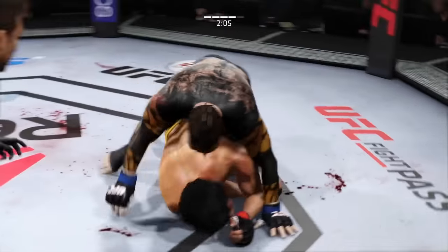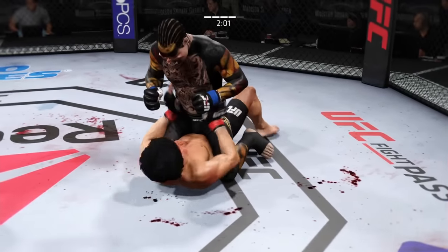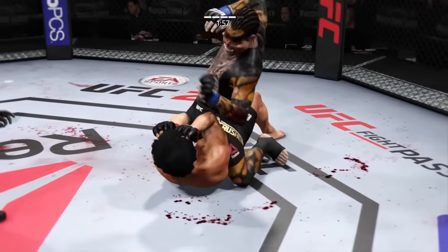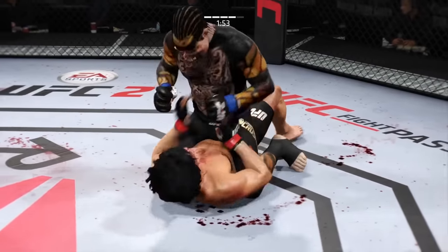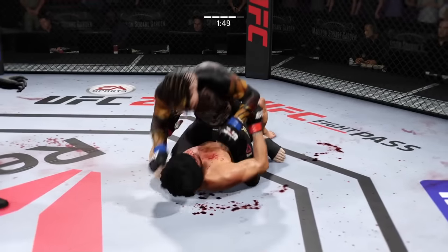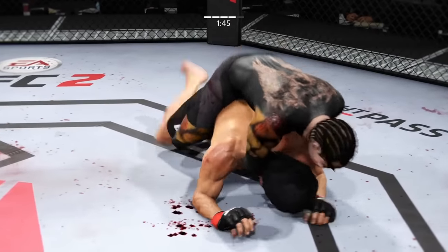He's working from his back again. He's on top. He's got the full mount. That was a nasty elbow. Oh! Big right hand. With the right hand. Look at that. Again. He's got the back again.